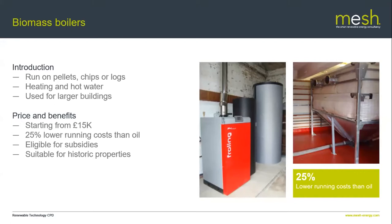You know, wood grows, it takes carbon in, it sequesters carbon during its lifetime. When you burn it, it releases that carbon again. So theoretically, it's carbon neutral. There's obviously some carbon associated with actually harvesting that wood and processing it and turning it into wood chips or into wood pellets, which are typically burned in a wood chip boiler or a wood pellet boiler. But they are basically carbon neutral.